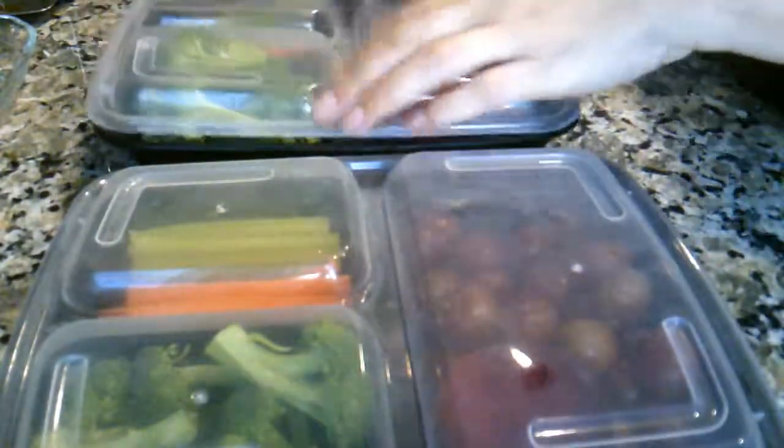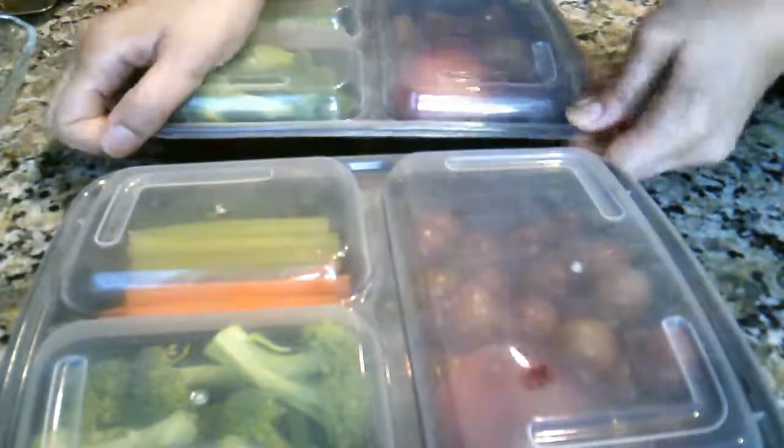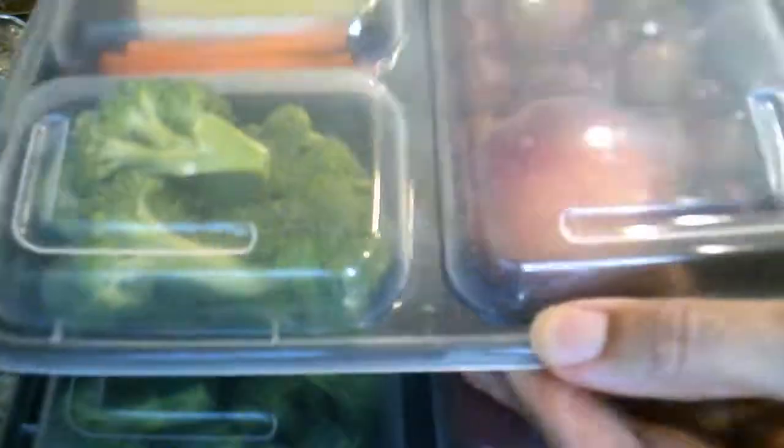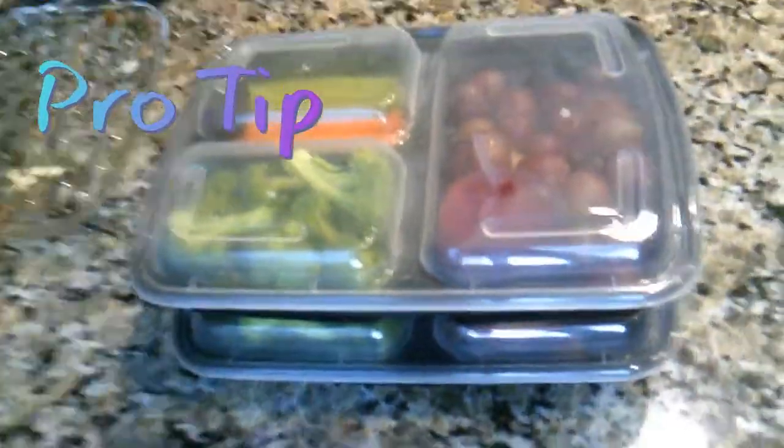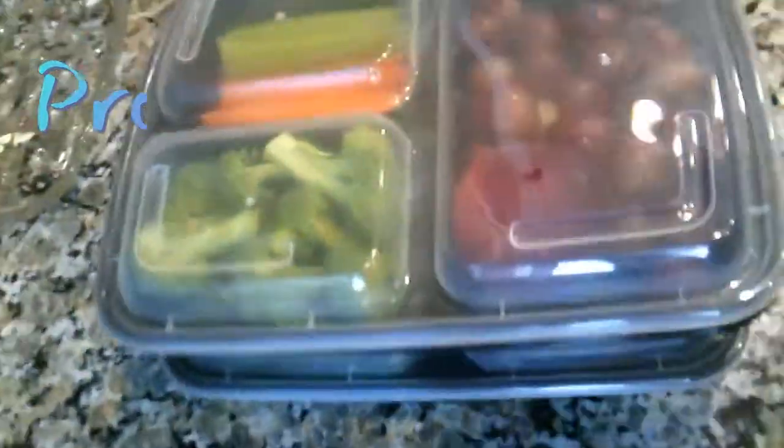And voila! This is just what I chose to snack on during my trip. There's obviously many other good snack options. My pro tip is that a little forethought can save you time, money, and your health.